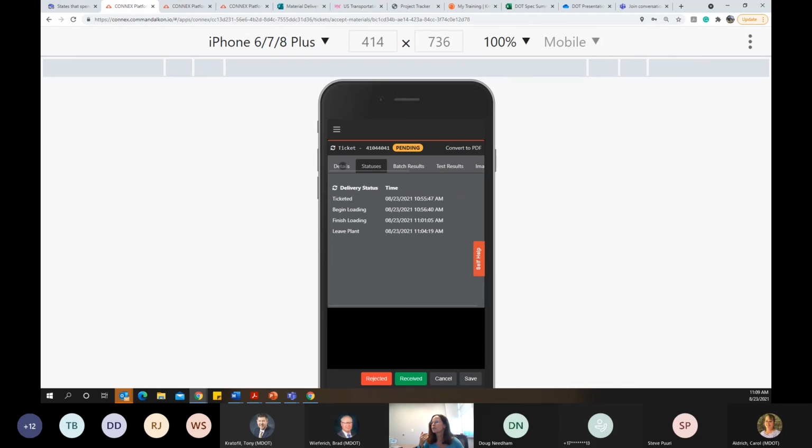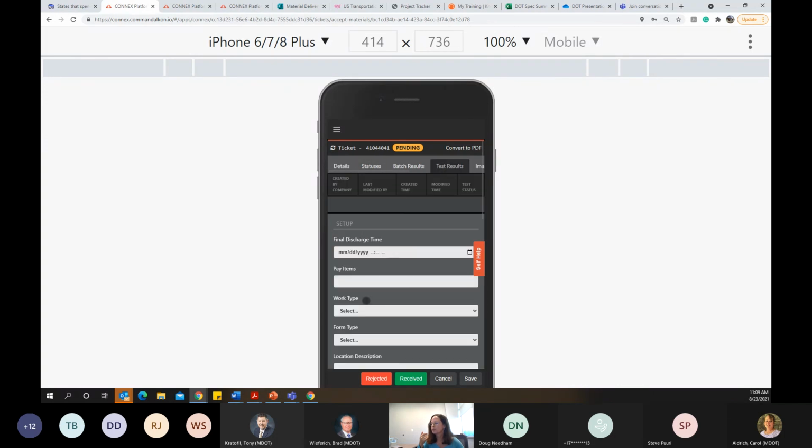You just click through them, and obviously for a DOT member, the test results is going to be the most important thing, as this is replacing the paper process. In most job sites I've been on, I see the DOT worker out on the site taking that paper ticket and scrawling some notes across the top of it. Later in the day, they take that back to their truck and transfer it to maybe a form. And then later on, they're retyping all that into an Excel spreadsheet.